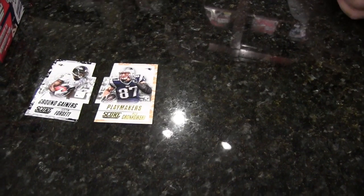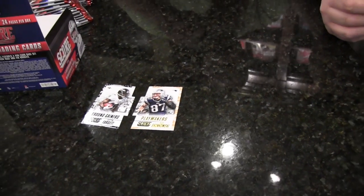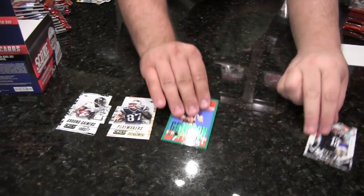Playmaker's gold. So I think I have my first serial numbered card. Oh, and I got a Gridiron Heritage Green of Fran Tarkenton. Digital camo action going on. Very nice. Not numbered. I don't know if they're going to have numbered cards in this or not, but that's an interesting one.